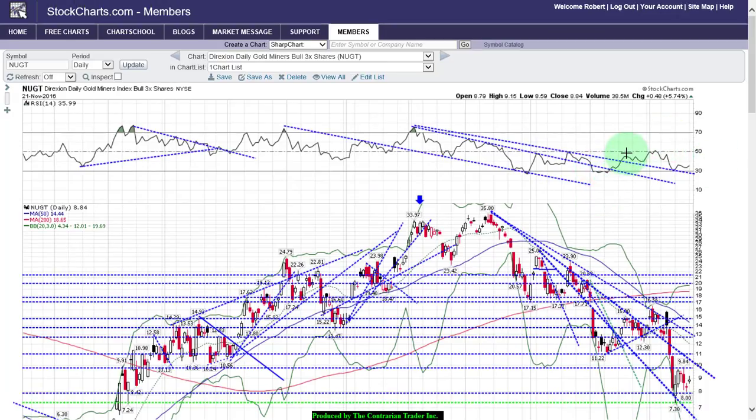Now, we did break out on RSI back here on October the 18th. We floundered around, pulled back, and we broke down to new lows, but RSI did not. So we have a divergence setting up here, a bullish divergence, which is good, but it's just not enough to get us wanting to go buy stock. It's simply not enough, especially with NUGT, which is quite volatile.